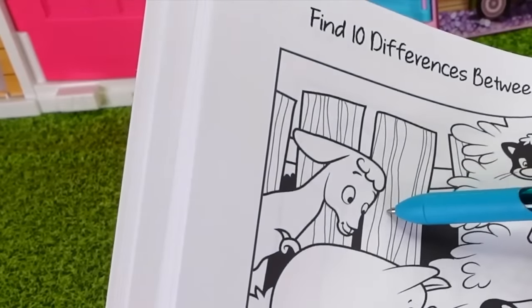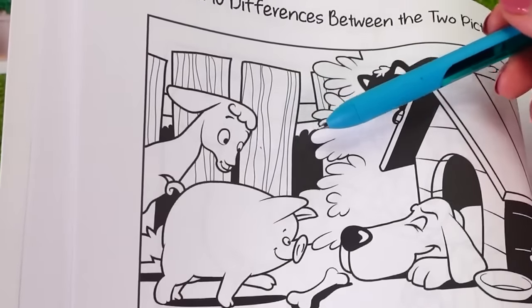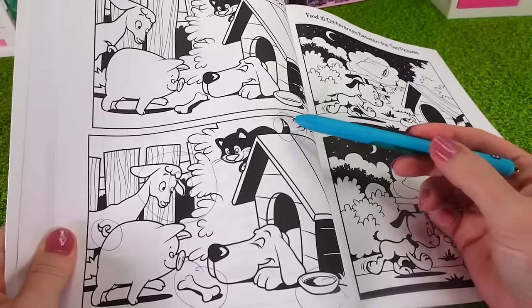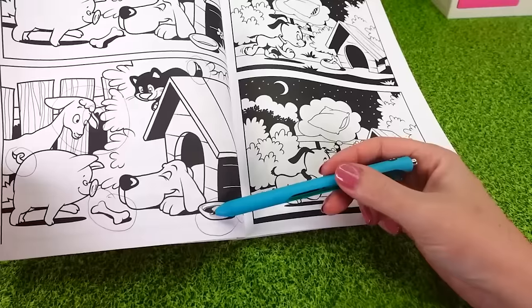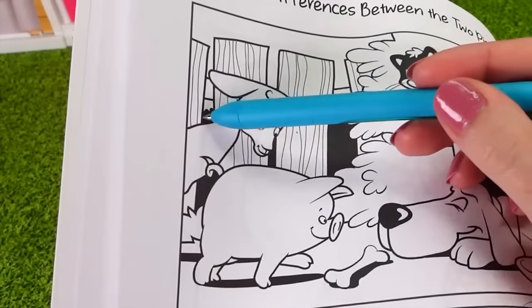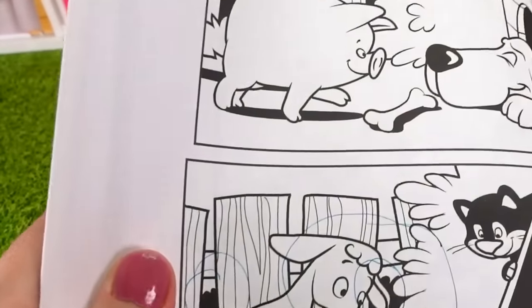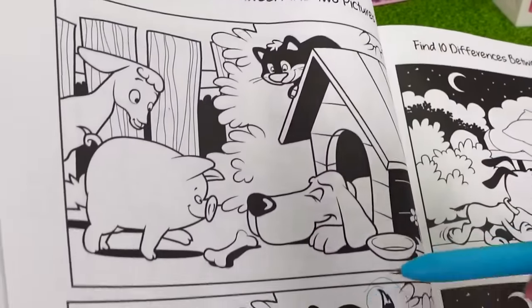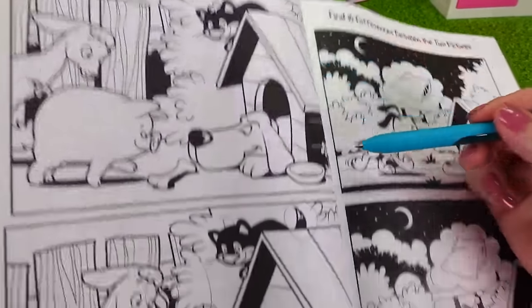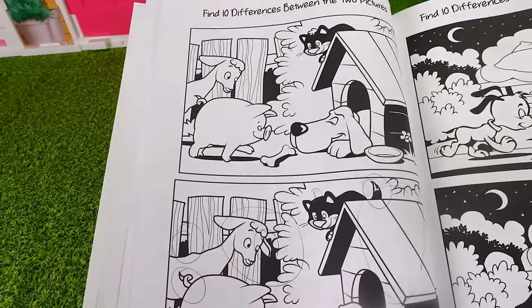And look at this little guy. No ear here, but there's an ear down here. And look at his head. It's all the way back here, but it's all the way to the shrubs right here. So we have 1, 2, 3, 4, 5, 6, 7. There's still 3 more that we haven't found yet. And you look right here. You can just see a little bit of the trees in the background here. But it's a lot taller right here. Oh, look at the kitty cat. He has white fur in his head here. But nothing right here. And look at the doghouse. 1, 2, 3, 4. 1, 2, 3. There's a big difference there. So that's 10 different things that we found.